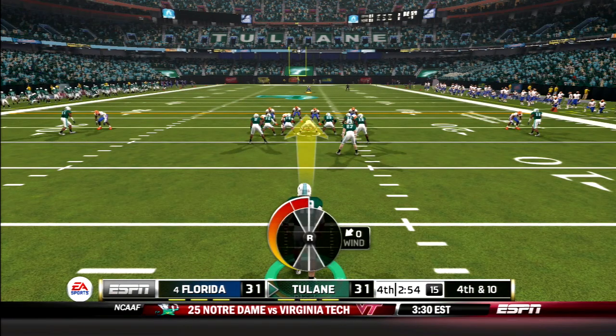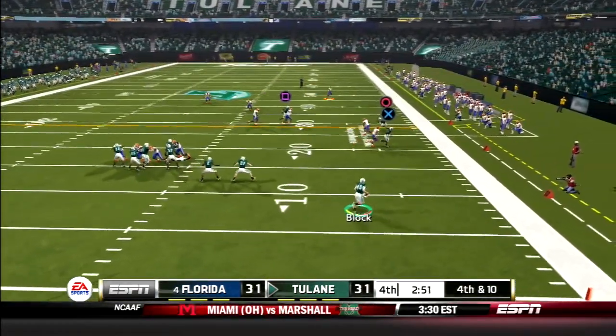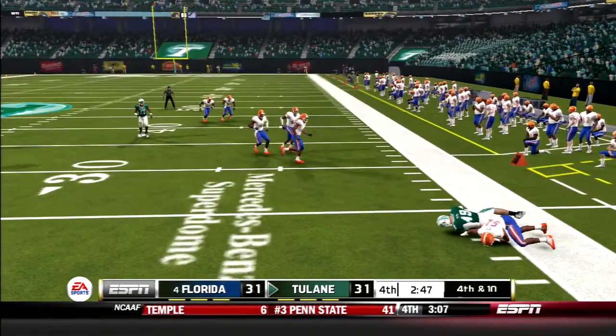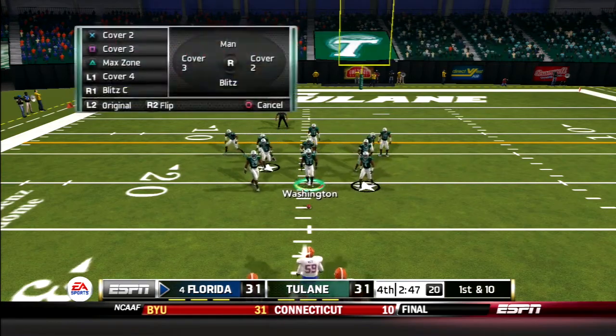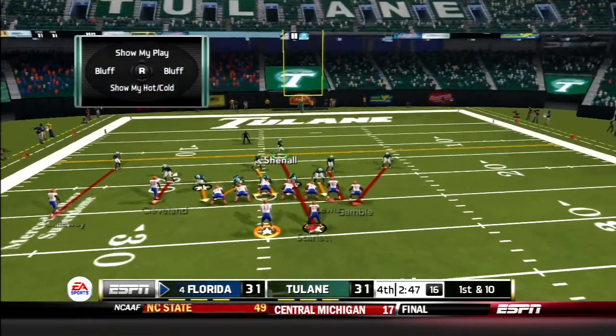Less than 3 minutes in the game. Gets it away. Wait a minute, he's going to throw. Room around the corner. And so now the ball's turned over on downs. Early in the fourth quarter, who's going to make a play? Which team's going to come out on top? We're in a tie game and we're about to find out.